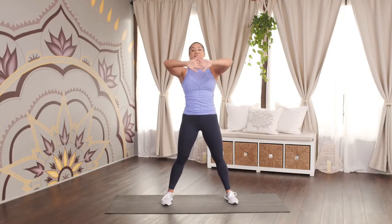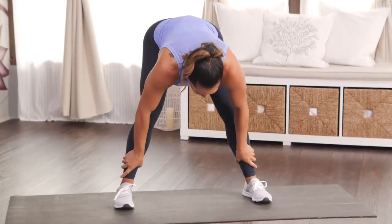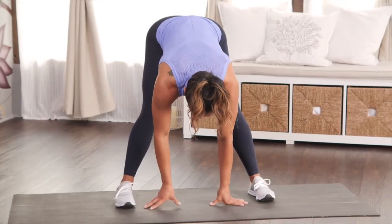Beautiful. Take it forward again. This time, drop it down. Slight bend in the knees. If you can touch the ground, touch the ground. If not, hands on your legs. That's totally fine. Now, try to take it down a little bit lower.